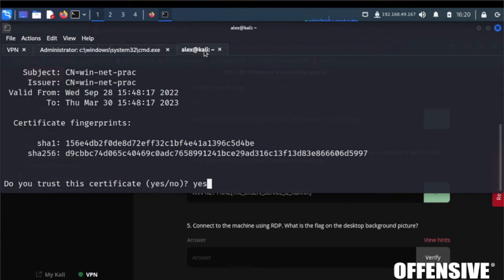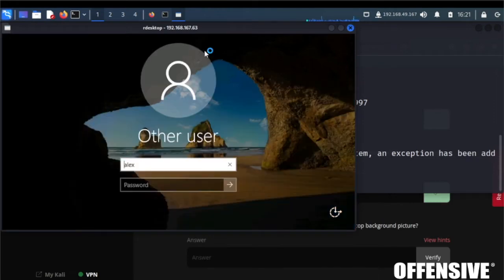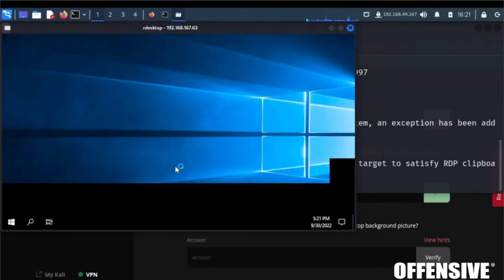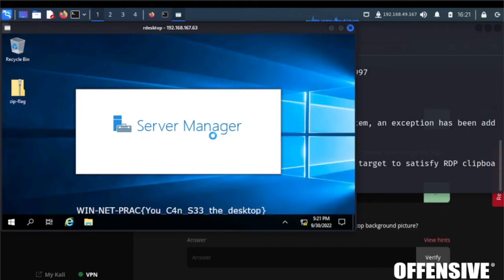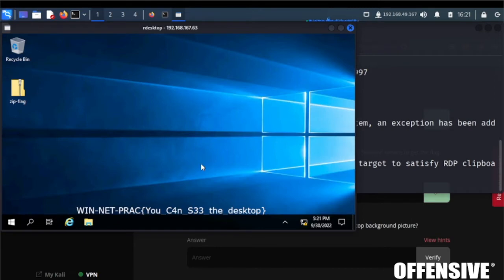Oh, this is a good sign. All right. So I happen to be the tech in charge, and I happen to know that the credentials are OffSec, OffSec. And we are on the server, folks. Do you see the flag?